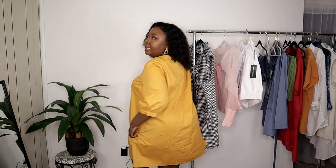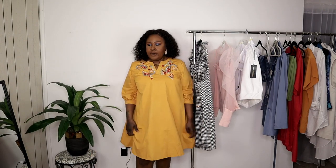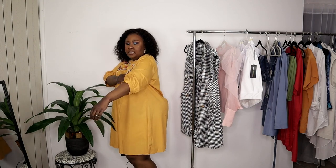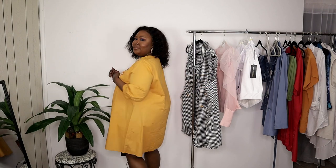Now this, I love this whole kind of swing style dress. I think it's a perfect length. I was hoping that it had pockets. That's the only thing that I'm not liking, that it doesn't have pockets. But I think this is just a very cute, minimal, girly type dress. I love the sleeves, the poofiness of the sleeves. I love where the sleeves hit me. I love the color. I love the embroidery. I love everything about this dress.